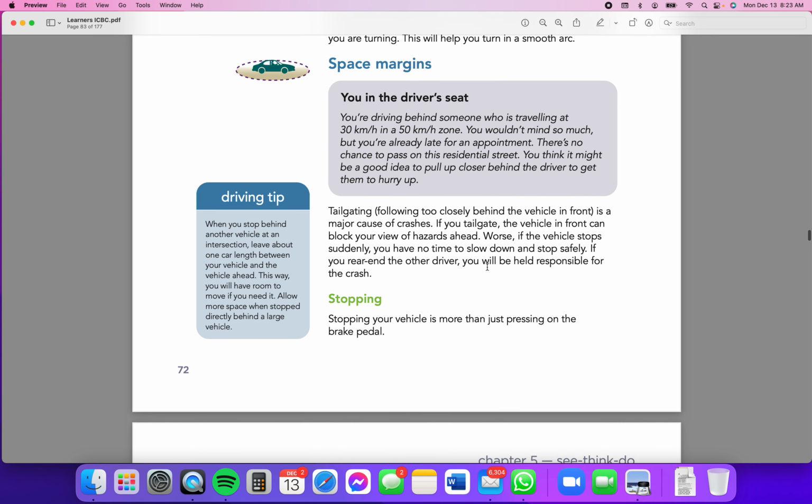Space margins. You in the driver's seat. You're driving behind someone who's traveling at 30 kilometers an hour in a 50 kilometer zone. You wouldn't mind it so much, but you're late for an appointment. There's no chance to pass on this residential street. You think it might be a good idea to pull up closer to get the driver to hurry up. Do not do this.